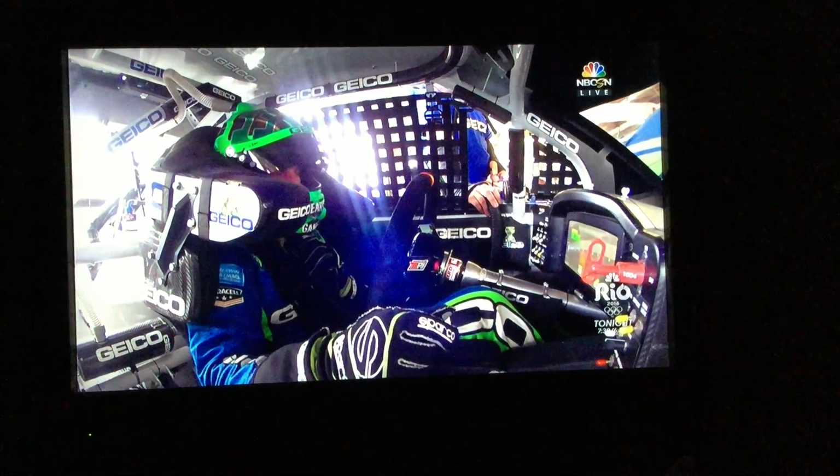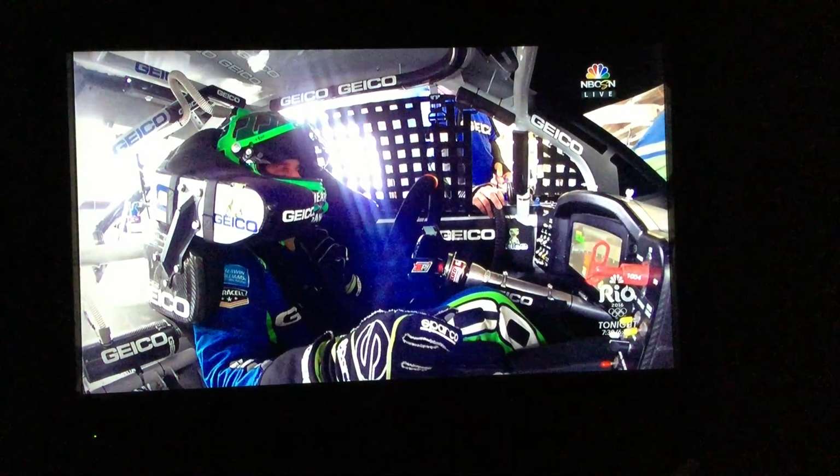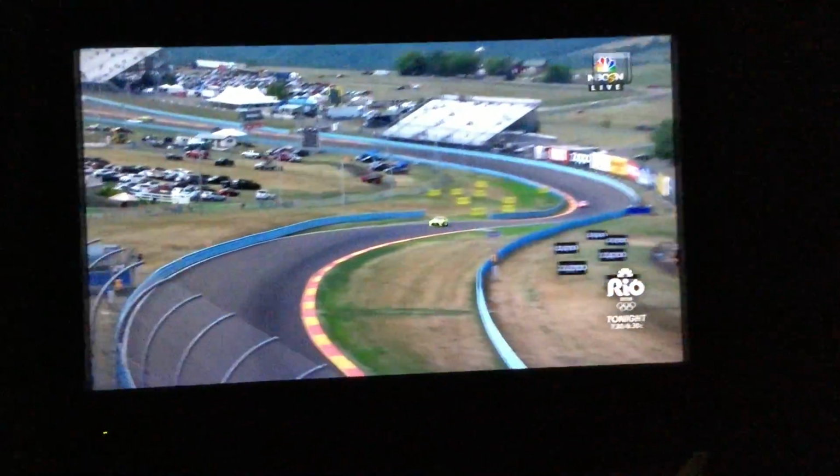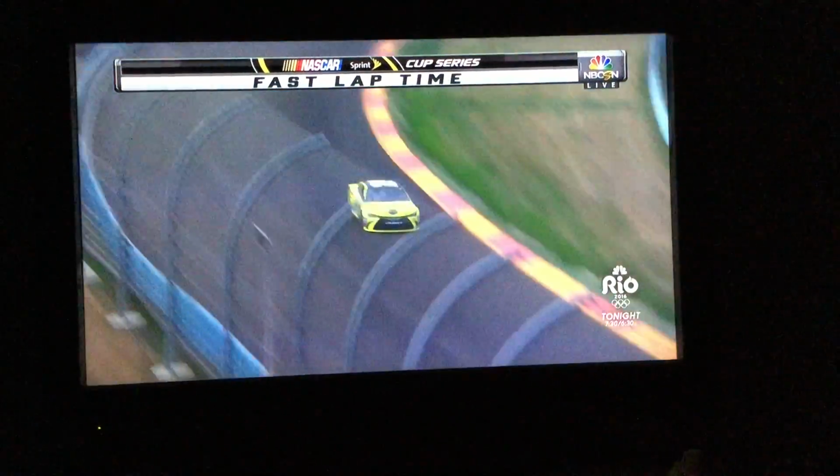So you saw Casey, he didn't wreck, didn't spin, just had that little bit of wheel hop. But to keep it from spinning out, he had to take his foot off the brake and go further into the corner than he really wanted.